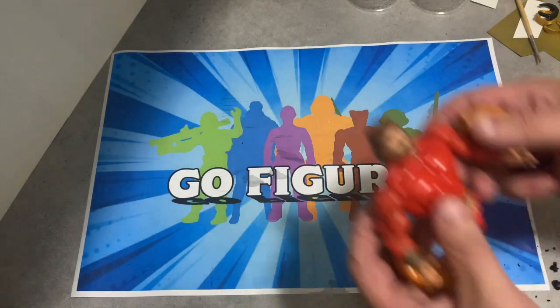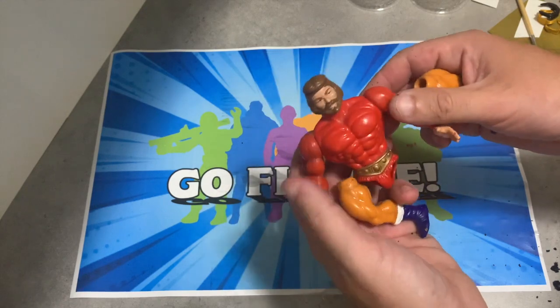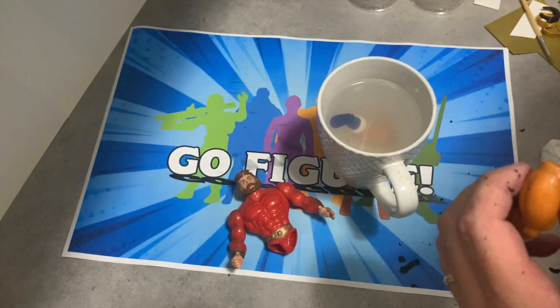Really, Adam? Okay, so here is our King Randor. You can see he is in pieces, but he's all here. The arms, the chest, the legs, the head, all we need is here.